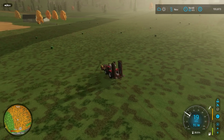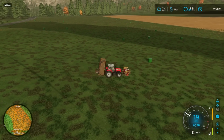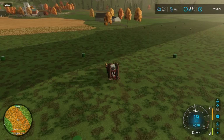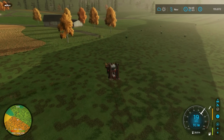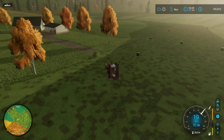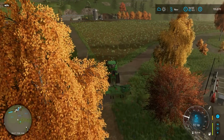I have no clue how much money we have out here in bales. There's a lot of them. So we'll see in this episode what happens with that, but let's get this put away, and I think we need to do a little bit of farm work that's not just cutting grass. It looked like so much fun mulching with this machine that I want to do it myself.